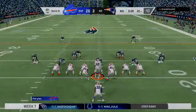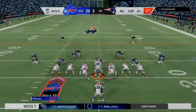So time to start going in the other direction as they come up now 3rd and long.